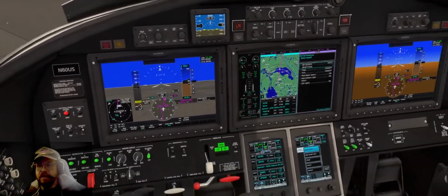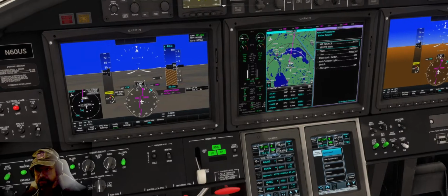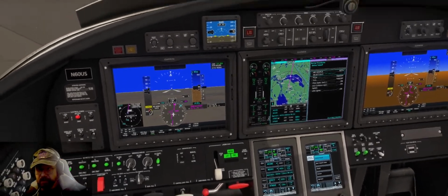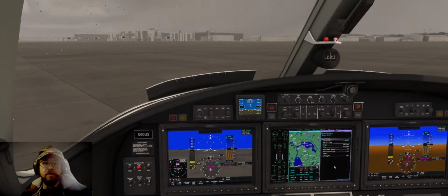All right, looks like we're ready to go. I don't see any. All right, so pitot heats can come on. Actually, like any collision lights. So we just got strobes on this thing. Okay. I mean, that's not the first airplane that just has strobes. I think the Vision Jet just has strobes.